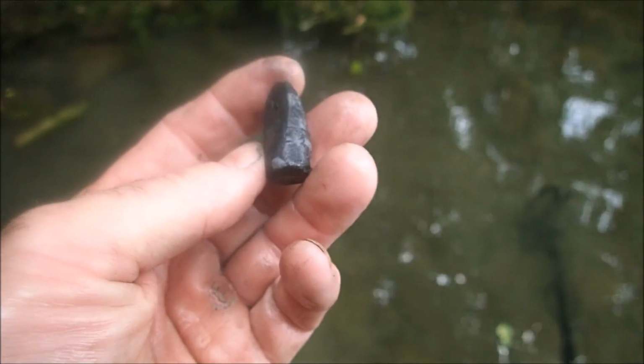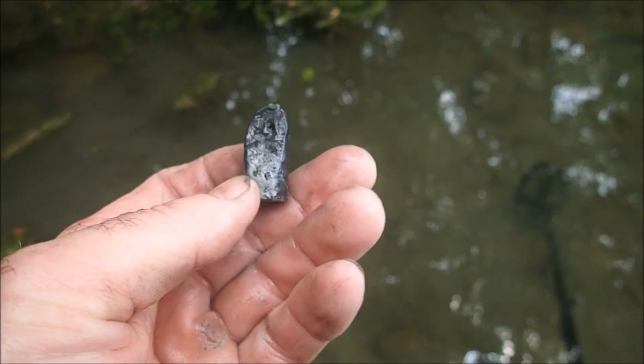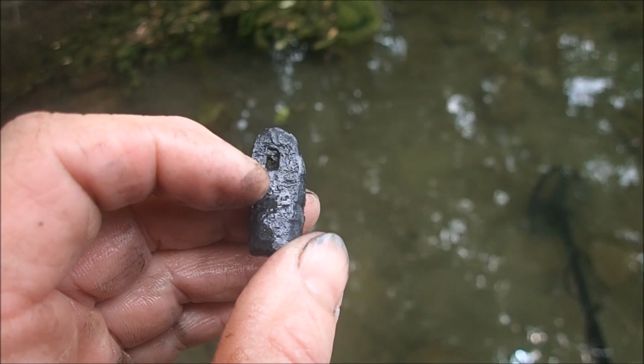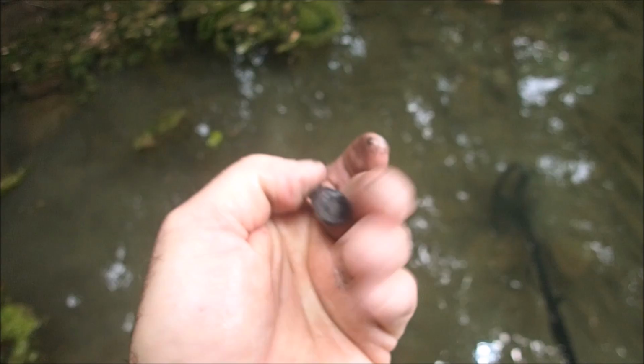This is actually made out of a Civil War era Sharps bullet. If you look at it up close, you can see it's got the rings right here. That's like a high base Sharps. And it's got a hole in the top. It's a square hole, well, a rectangular hole. That's where they would have punched a square nail through it. So that's pretty cool right there.